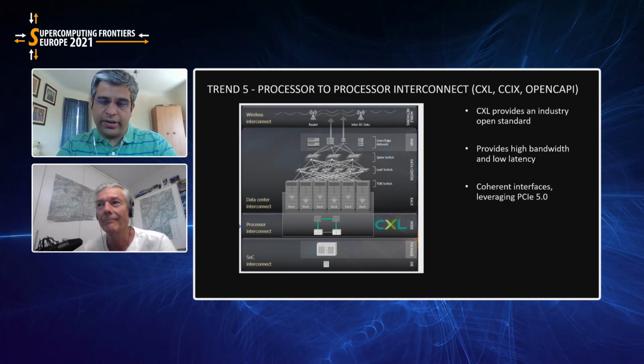And CXL and CCIX is probably the first step in this direction. Once we have this, this would be really something that will give us an idea of how we can integrate all these different technologies, whether those are chiplets, accelerators, memory, into this whole, and make it completely coherent.